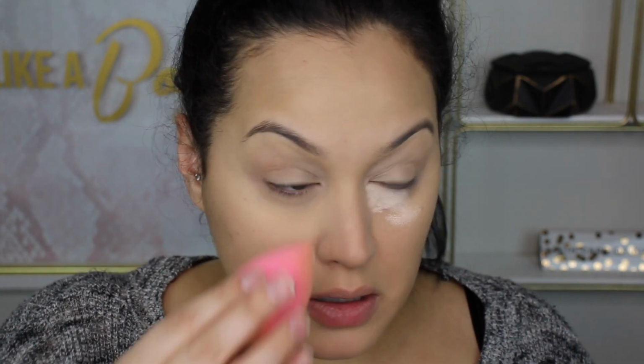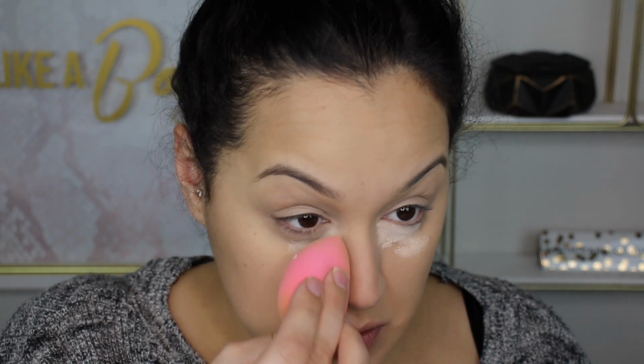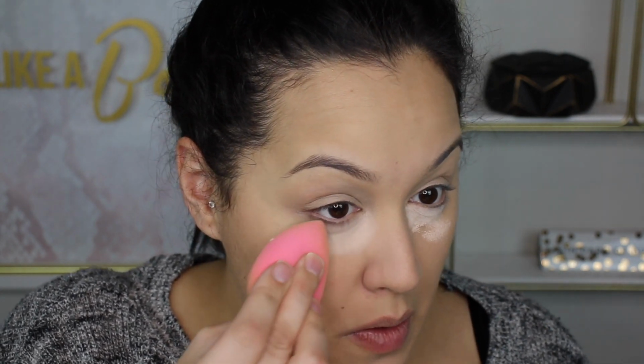I got way too much on my sponge, but I'm just gonna try to put it evenly under. Ooh, yeah, I got a lot. Put it under each eye just to make sure that nothing creases. This is the Catrice Sun Lover Bronzer. I love this. It is so beautiful. I'm gonna show you guys right now.